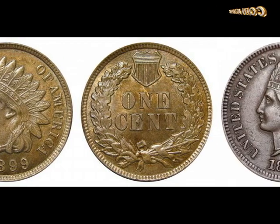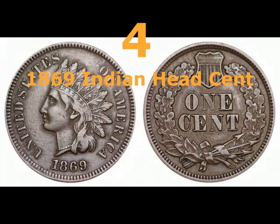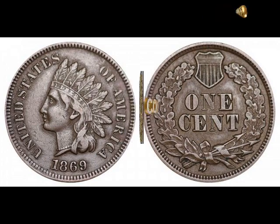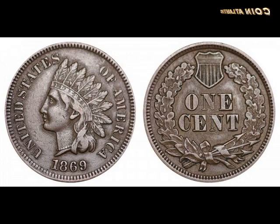4. 1869 Indian head penny. In the year 1869, a total number of 6,420,000 Indian head cents were minted at the Philadelphia Mint with no mint mark on them. The 1869 Indian head penny is one of the rarest versions of this coin because very few of them survived.